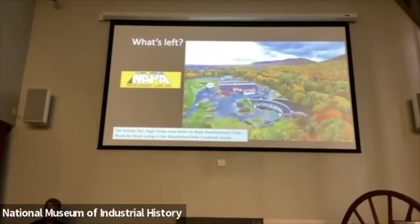Big flip will select Lehigh New England today. This is a great shot. Posted on Abandoned Rails. It's the Port Morris shops. I understand recently they've been sold and may have eventually come down. I hope not, but it's in private hands right now as part of a heavy construction company.